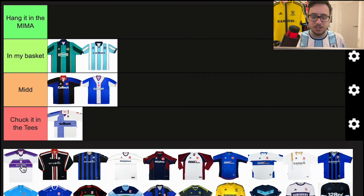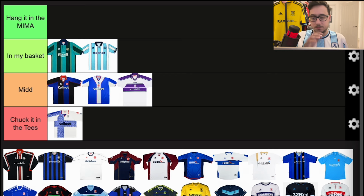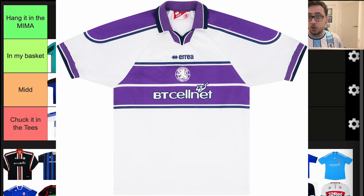99, 2000, it's mid. I do like the purple, and obviously the variant of this shirt had a lot going on with the red and the white, and I respected the layout of that, and I do feel exactly the same with this. It's basically the same design, just with different colours to the home shirt. So again, I really like that they've put the Boro badge in the band. Everything we discussed with the home shirt, the curved pattern on the shoulders looks nice, I think, with the purple. So I think this shirt is nice.